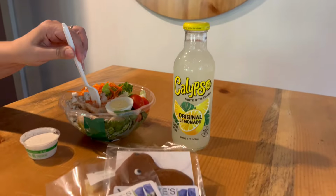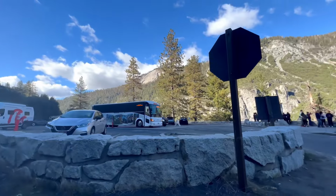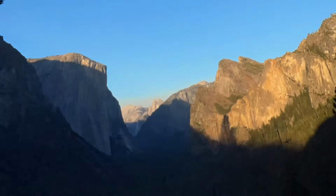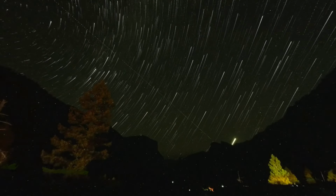I'd grab dinner early because Yosemite is famous for its sunsets. So by 7 p.m., I'd make sure I'm heading to Tunnel View, where you are sure to get a great sunset show just about any time of year. And as soon as the sun sets here, the stars really shine all night.